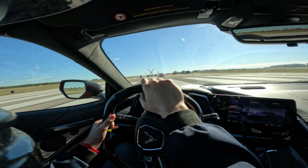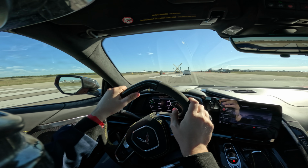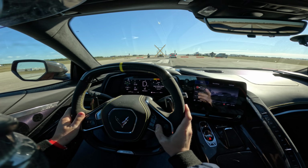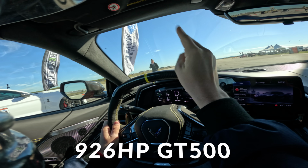Now, if we subtract that, let's just watch these runs to see how these two cars spread down the half mile. The first run is with me versus a modified GT500 featuring 900 horsepower, I'm told. Let's watch it.